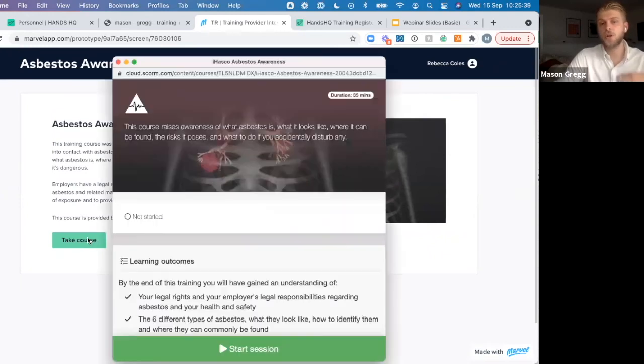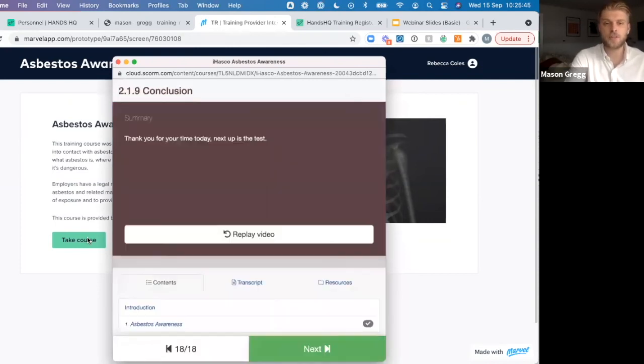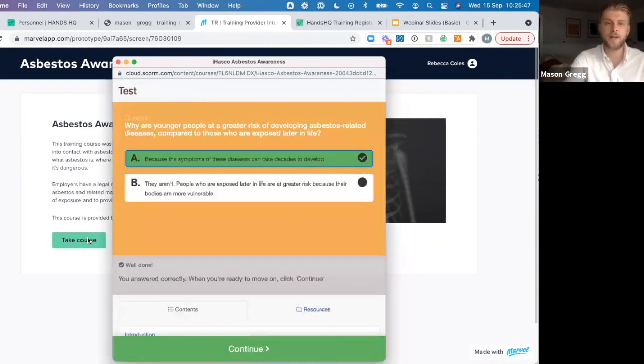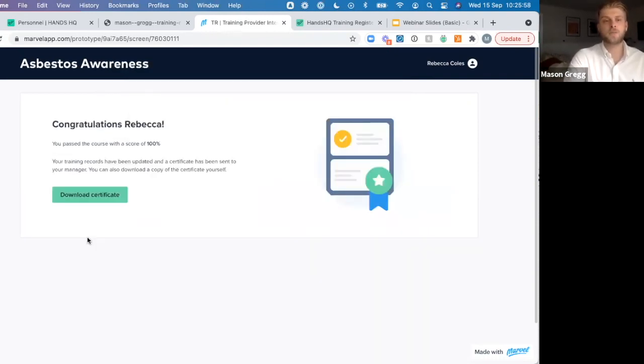We can take the course, run through the e-learning as you usually would, watching a few videos, answering a few questions, doing a bit of a read up, and then coming through actually onto a test itself. So you run through that test. Once you've completed the test, it's been passed, Rebecca's passed the course, then it's actually going to pull us through to this page.